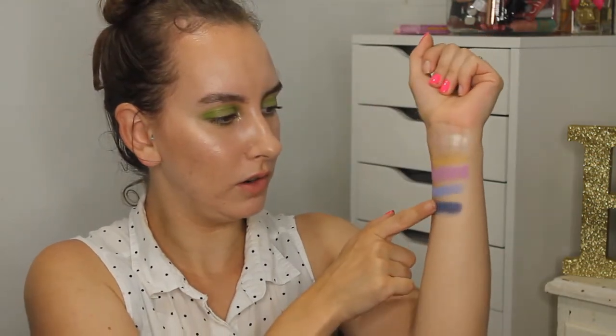Next I have Marine, which is a deep blue but not navy. This one feels exceptionally soft. Wow. Okay, I'm making a mess of things, but that swatched so nicely.